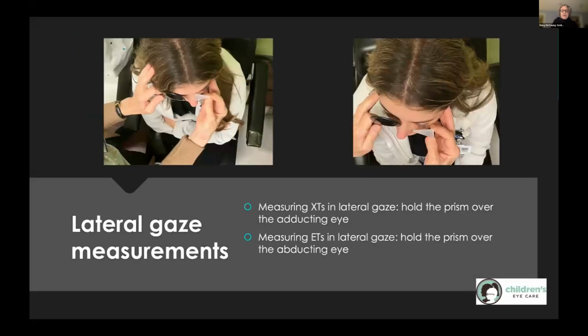When you are measuring in right and left gazes, especially for angles 20 diopters or more, it is best to measure with the prism over the adducting eye with exotropia, and measure with the prism over the abducting eye for esotropia.